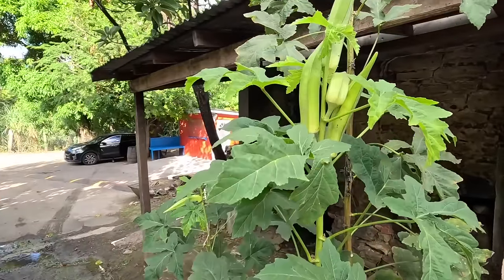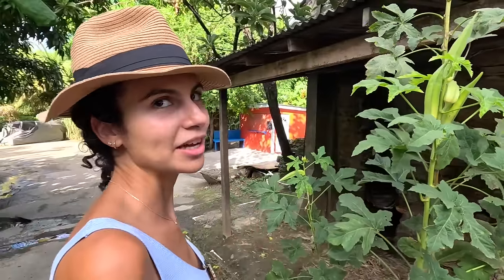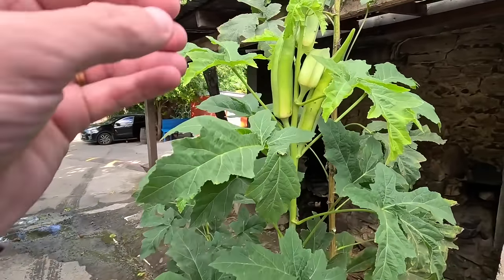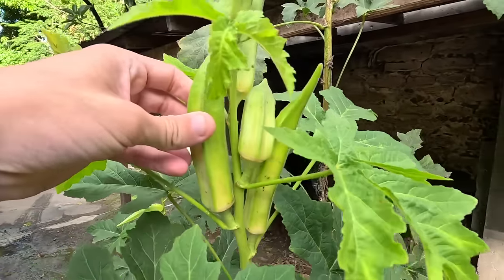What is that? Okra. Oh really? Yeah. The first time that I see it on a tree like this. I think it's the first time I saw it. I never even knew what okra was like on the tree or plant.